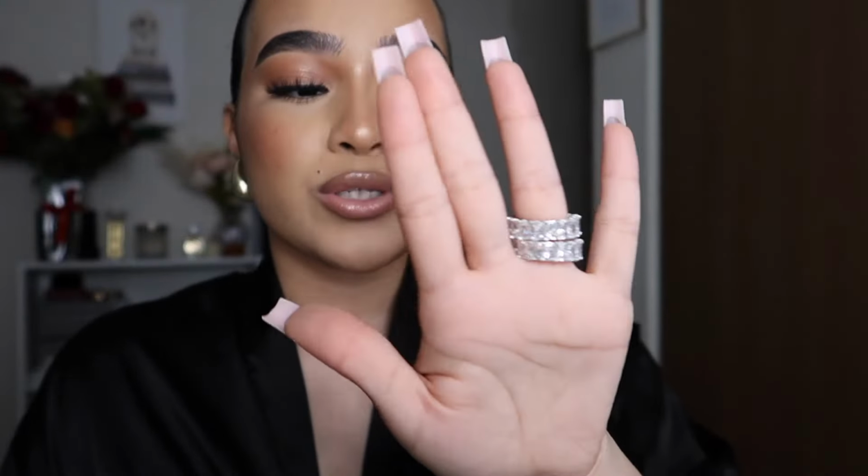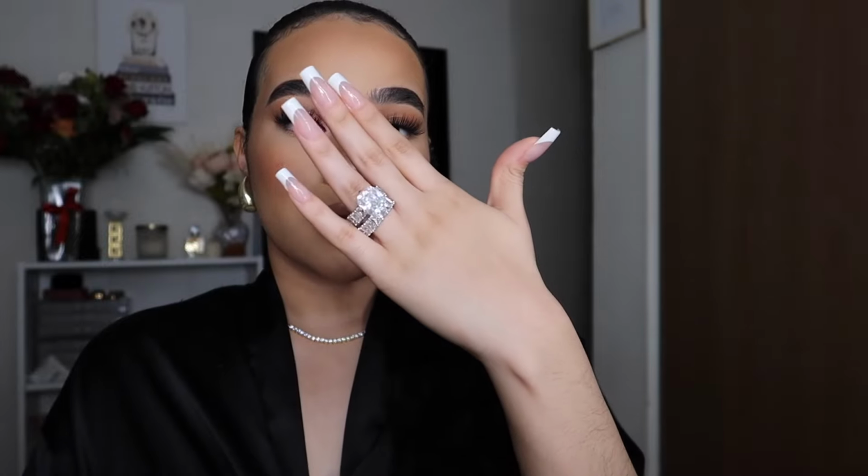Ooh, this is, ooh, I don't wanna say it's a rock. It's like a rock in a mountain. What in the world? This is beautiful. This ring is super gorgeous.